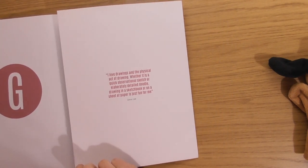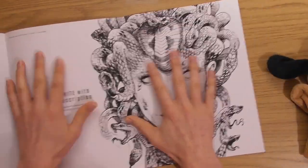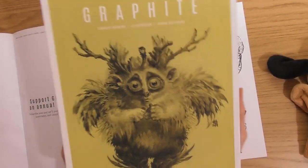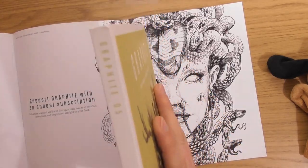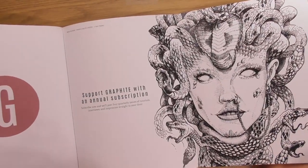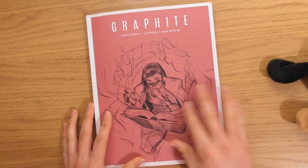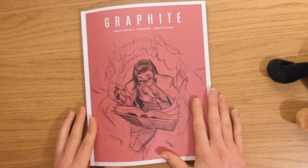What's in here? Ding, ding, ding, ding. Support Graphite. Yay, they've done it. I love this. This one here is going to be in... This was from the previous issue, which means it's going to be from the next one we're going to look at, which is this one. What a funny little creature. Issue number 5. I'll be doing that one next. So that one's from inside the magazine. It's quite cool. Oh, it's Medusa. Gonna go a bit, what's it called? Mystic, what's it called? Mythology. Going into the world of mythology.